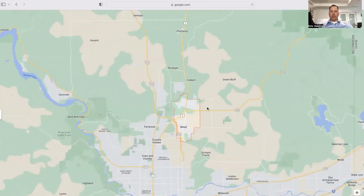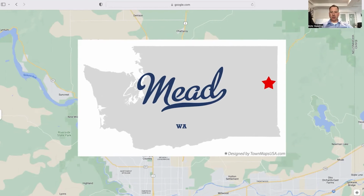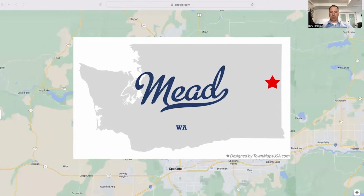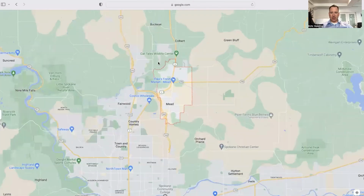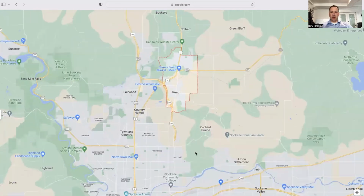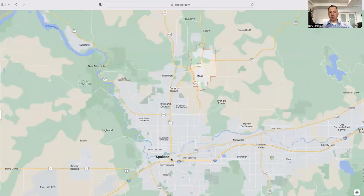Okay, we are at our first stop, which is Mead, Washington. And as you can see, we got it up here on the map. And kind of give you an idea, the red dotted lines here are kind of the technical boundaries for Mead. And you can kind of get your bearings here. You got Spokane down here.